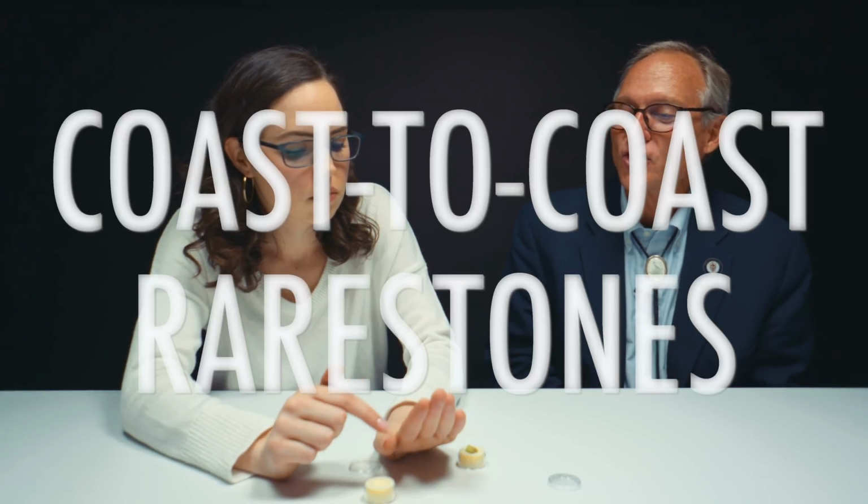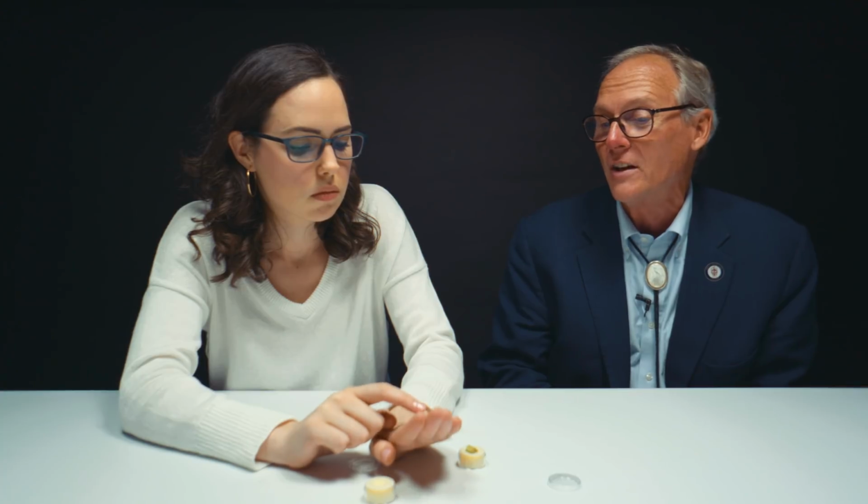Yes, this was cut by one of the guys at Coast to Coast Rare Stones back in the early 70s probably. A gentleman named Art Grant, who was one of the original cutters at Coast to Coast, and they're known for being able to cut rare materials, unusual materials, and difficult to cut materials.